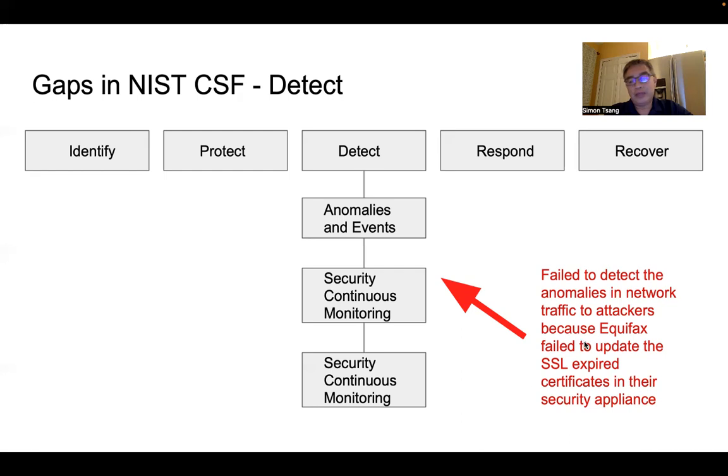How Equifax actually detected the intrusion was right after they updated the expired SSL certificate, all of a sudden they identified traffic coming from China. That's the moment they realized they got hacked, because they do not do business with China as a credit agency, and that is a very good indicator. There was an intrusion right there.